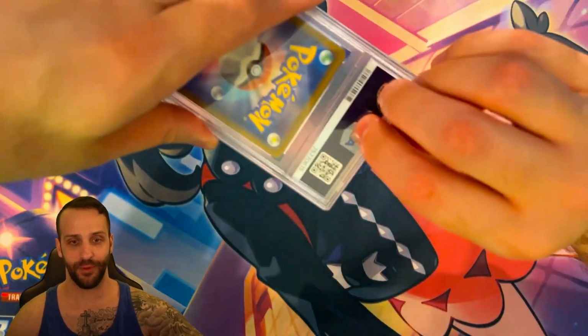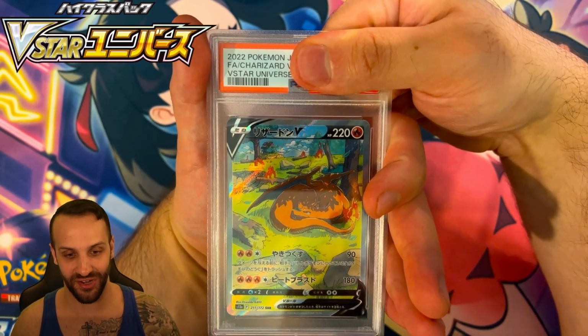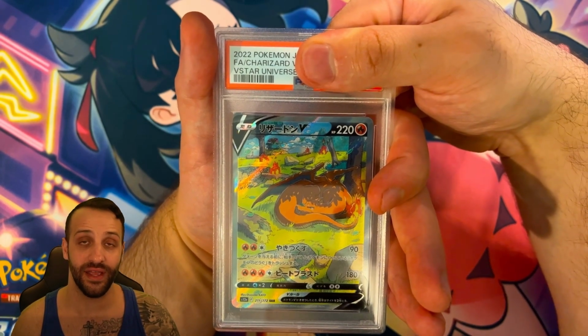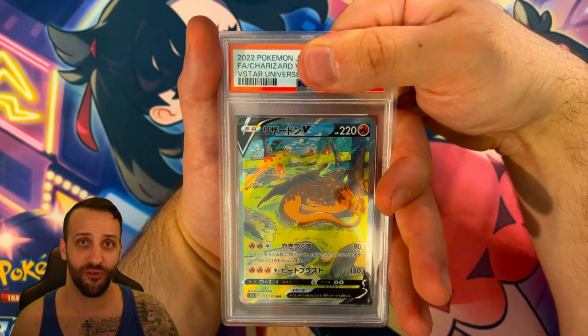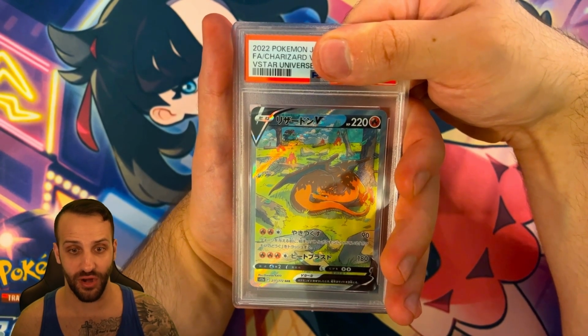All right, next up we have a Japanese card. Let's see what it is. Charizard V, the promo card we just saw, but actually this is from V-Star Universe, the Japanese set that Crown Zenith, our English set, was based on. And the Charizard cards that we got for the UPC promos were actually featured in the set. So this was something that I actually pulled from V-Star Universe.